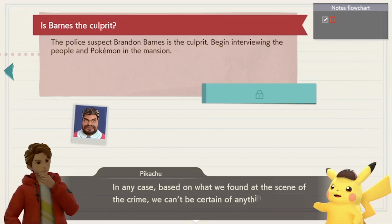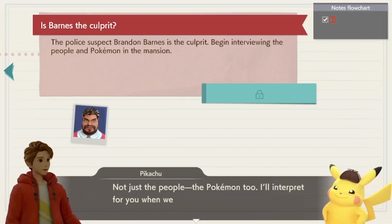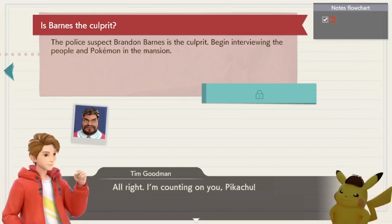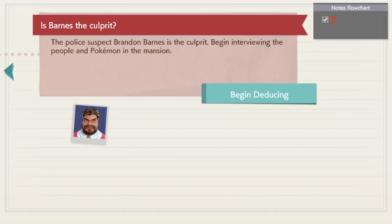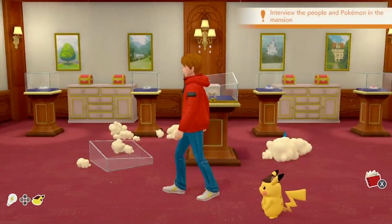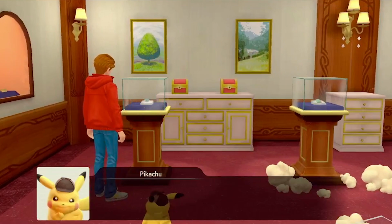In any case, based on what we found at the scene of the crime, we can't be certain of anything just yet. We need to talk to Bards and the other people in the mansion to hear what they have to say. Not just the people, the Pokemon too. I'll interpret for you when we talk to them. Alright, I'm counting on you, Pikachu. Okay, now that we've got our next steps figured out, let's start interviewing. Alright, well, we won't deduce yet because we still have to investigate stuff.